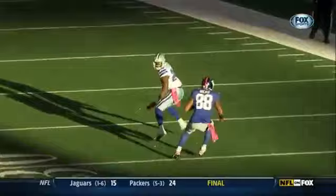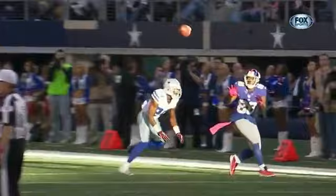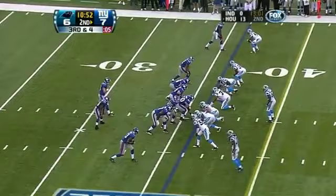Perfect, Tom, because Morris Claiborne was in perfect position. This is a long throw. I mean, he was driving on that ball.